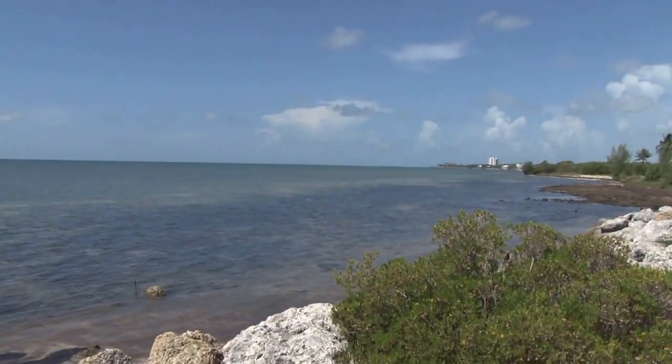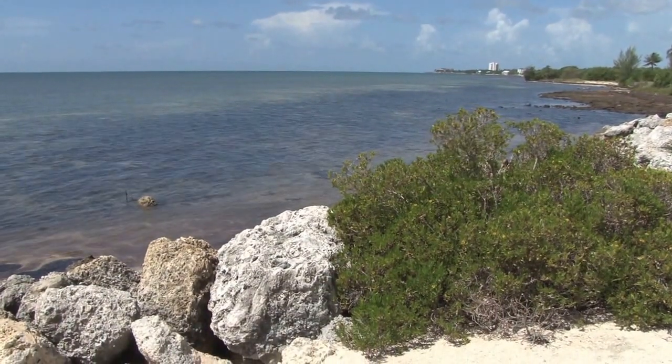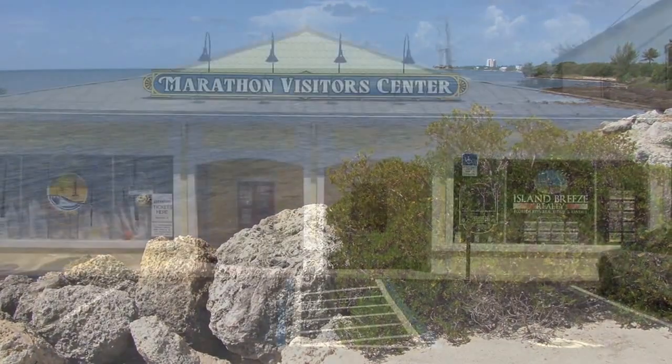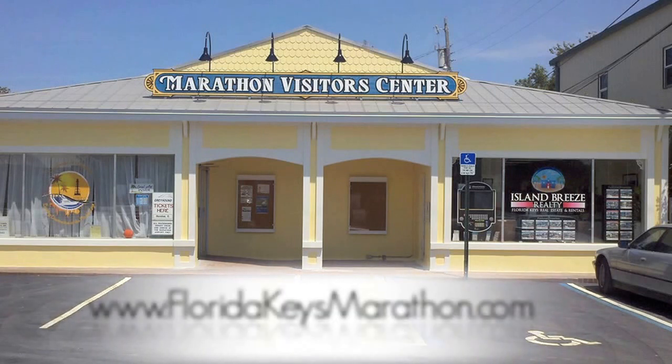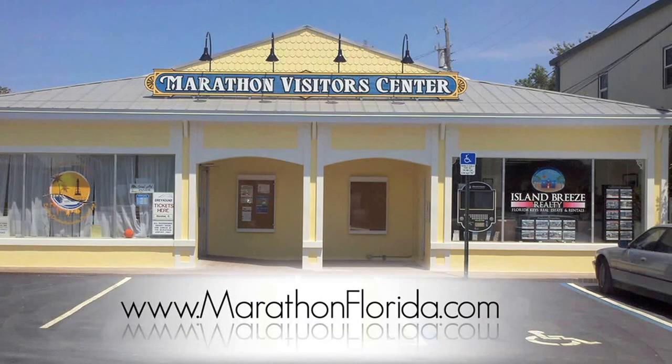When you do visit here or move here, there are two places to go for local information. One is the Marathon Chamber of Commerce, which sits at mile marker 53.5 on the Gulf side. And that's if you're in the area. But if you're on the internet, just look up FloridaKeysMarathon.com. The second place to go for information is the website MarathonFlorida.com.